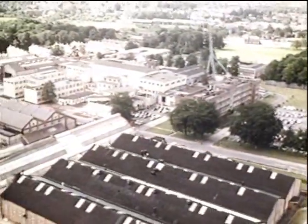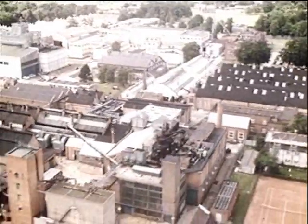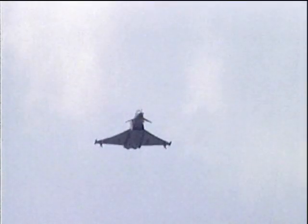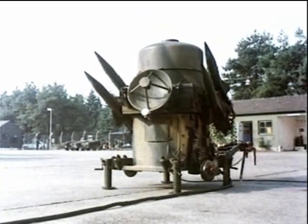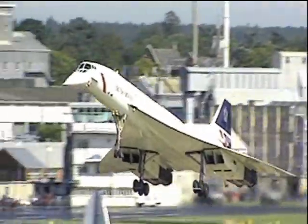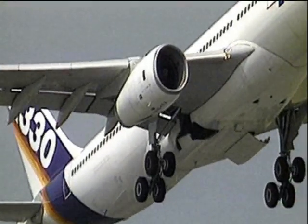Indeed, some of the greatest advances in aviation technology emanated from its laboratories and workshops. The gas turbine jet engine, radar, ejector seats, delta-winged flight, and a whole stream of inventions keeping Britain at the forefront of weapons technology. At the same time, the civilian aspects gave us supersonic flight in the shape of Concorde and safer travel on airlines.